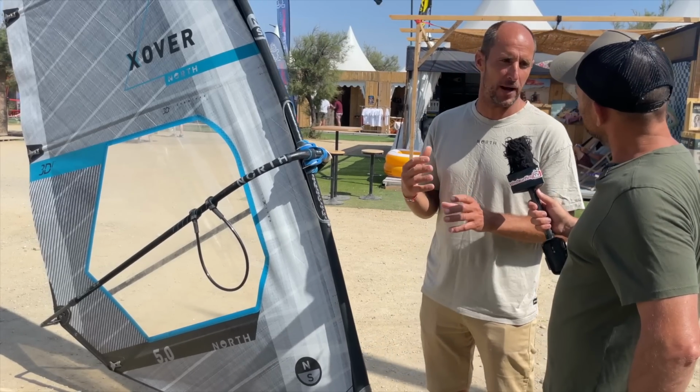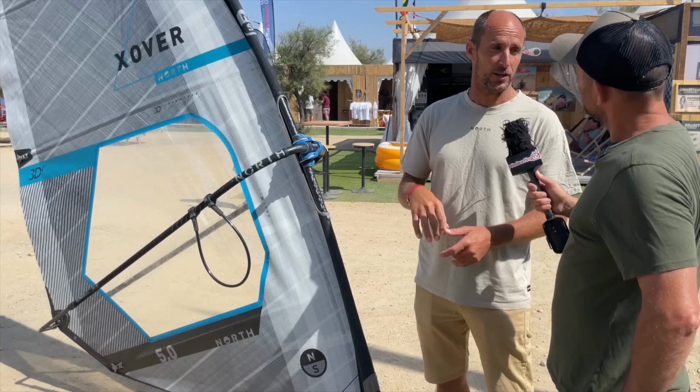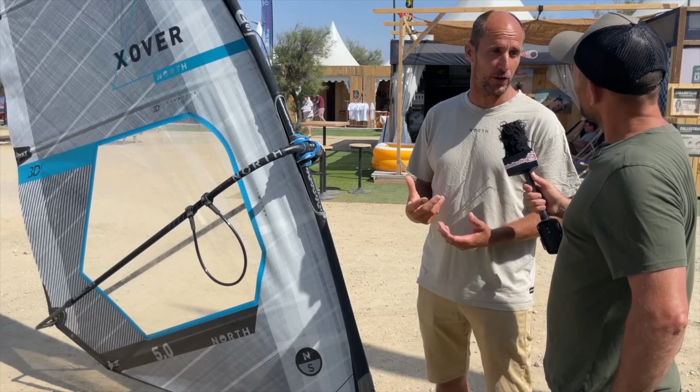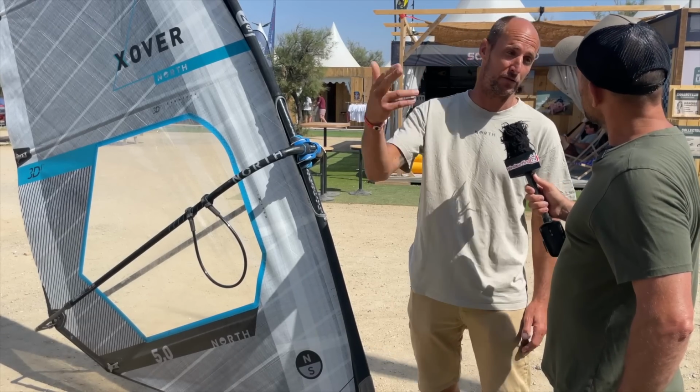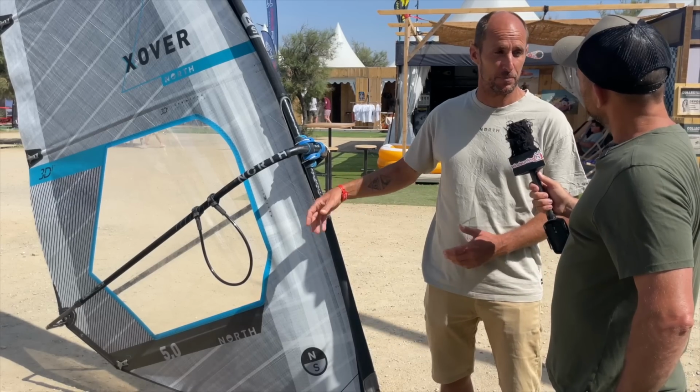It doesn't really compromise the bump and jump performance, but it helps you in the waves, you know. Miguel actually prefers this sail in the onshore kind of conditions. So he's using the wave and the crossover. Yes, but he likes the stability. It has a bit more speed than the wave sail.